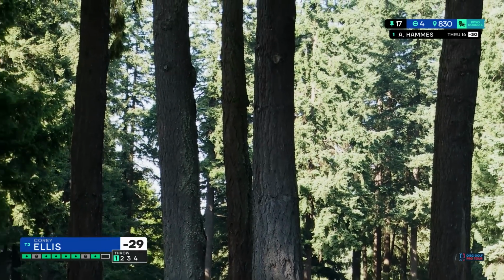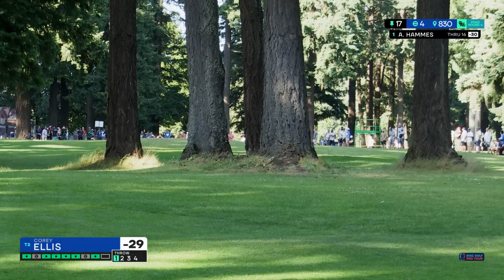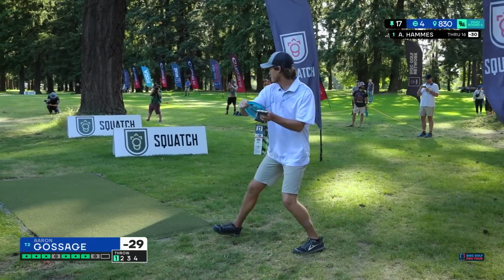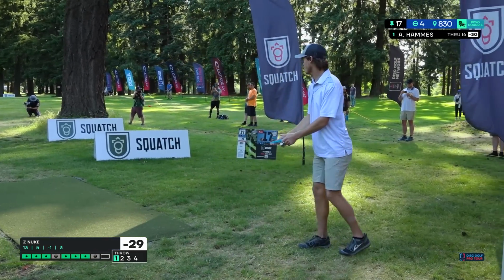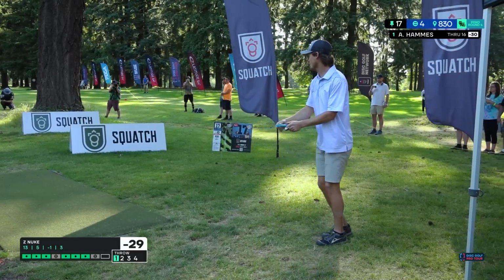This is looking to be challenging, the tree line. Yeah, and that's door shut. That is such a hard birdie to get from back there. But Aaron, is he lying down a roller? Looks like he's got that lined up.